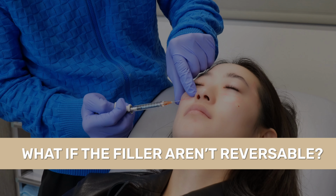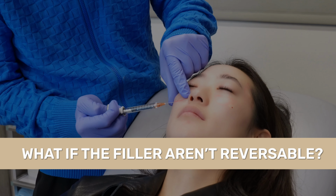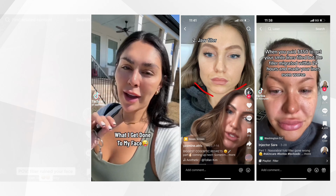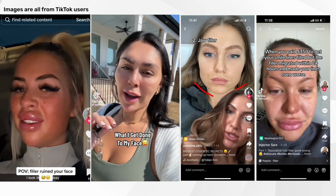The problem lies a lot of times in people who were injected with other material besides hyaluronic acid fillers. And what do we do in those situations? That's why it's really essential that we as plastic surgeons know what was injected in the first place. A lot of times an injected material is not reversible. If that is the situation, then there are non-surgical and surgical options that we have, depending upon the degree and severity of that overcorrection.